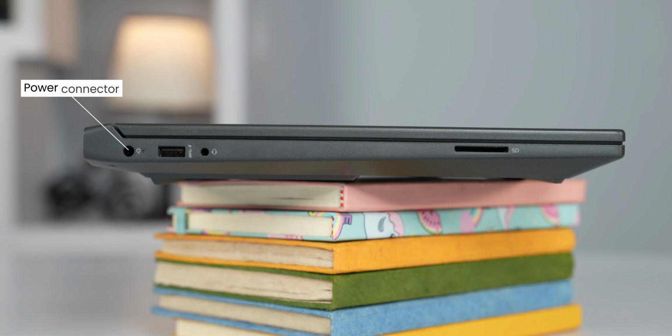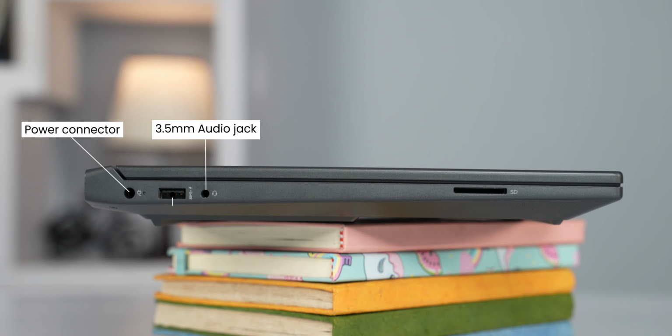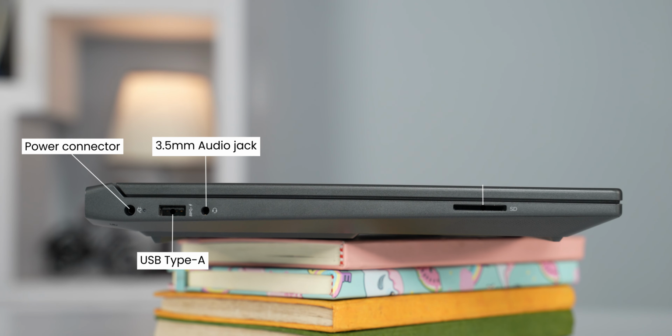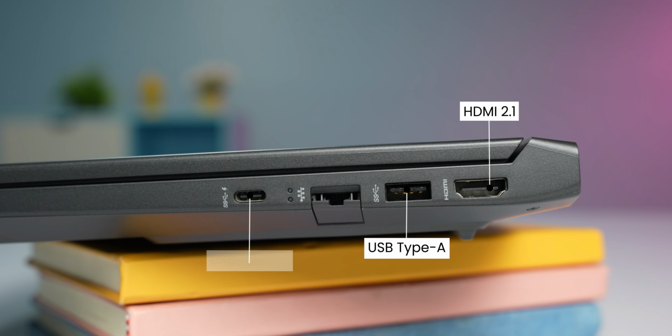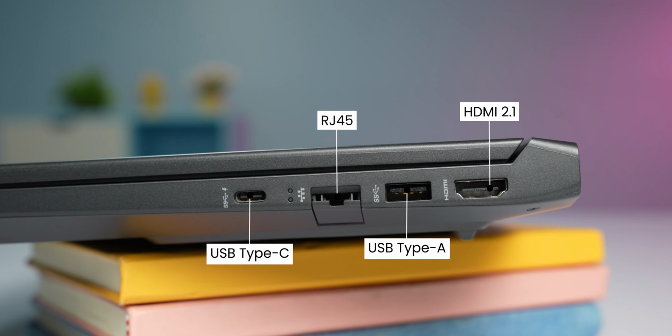Similarly, all the necessary I/O ports are located on the sides of the laptop. Here on the left, you will find the power connector, a 3.5mm audio jack, a USB Type-A port, and a full-sized SD card slot. And the right edge has the HDMI port, USB Type-A, USB Type-C, and Ethernet ports.